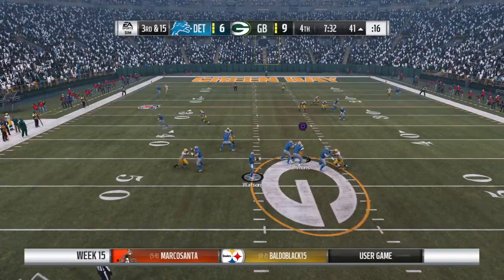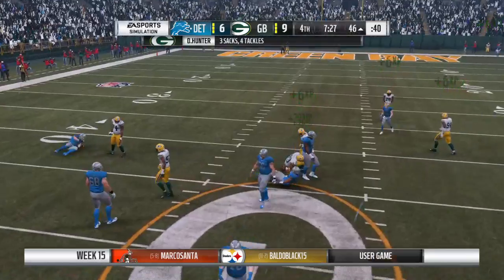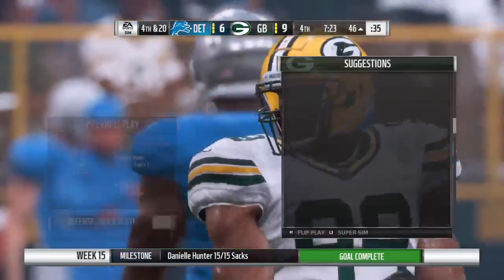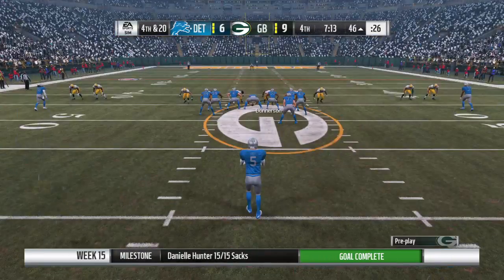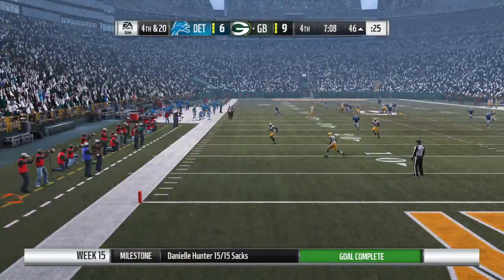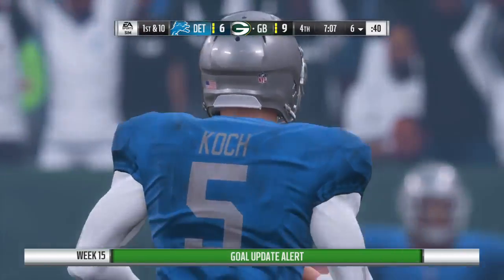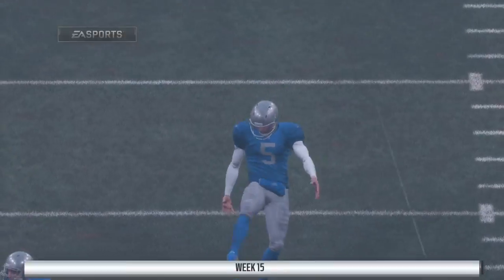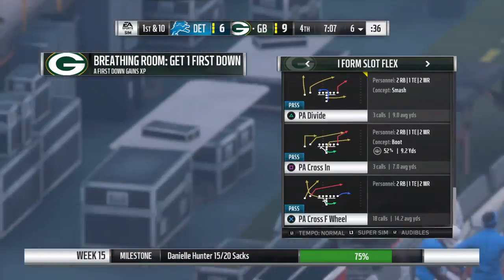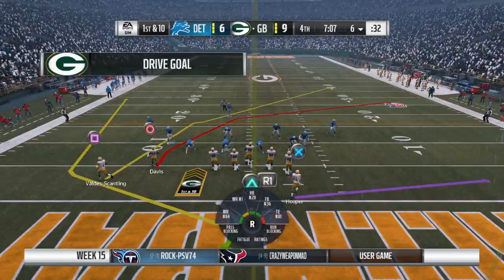Watson throwing on 3rd and long. And he's going to go down again. Daniil Hunter in there to get him, and that is sack number 15 for him on the year. The amount of sacks that they've absorbed in this game is absolutely extraordinary. Let's just face it. This offensive line, flat out, cannot handle this pass rush. It's been demonstrated time and time again. The Packer offense now ready to get back onto the field.